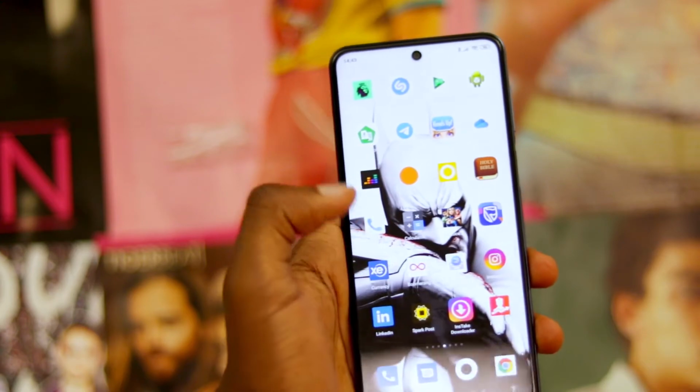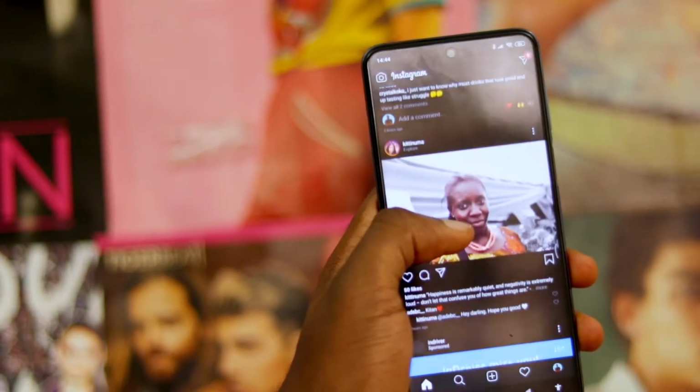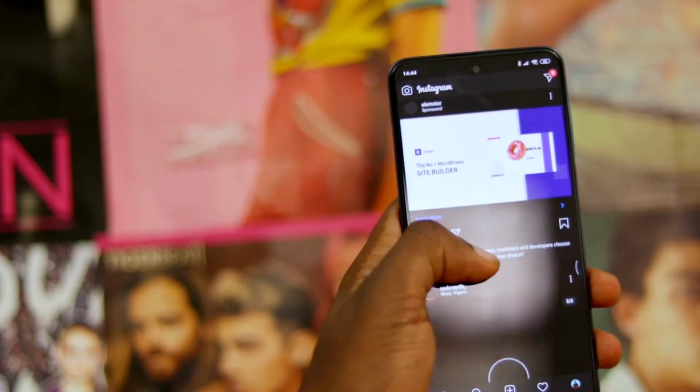I can probably even get more if I'm having a very average day. Now, another great thing about the phone is that it comes with a 22-watt charger in the box, and that charges your phone from about 0 to 37% in an hour. I mean, the battery is huge, so it's going to take a while before your phone should charge itself.